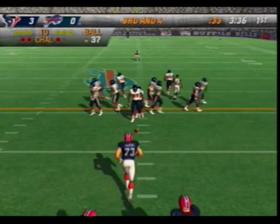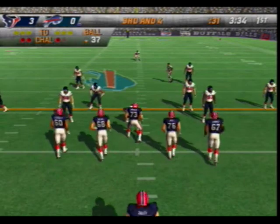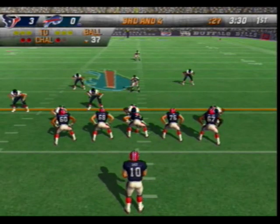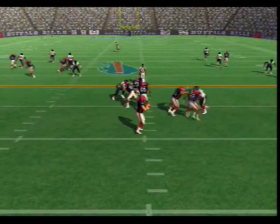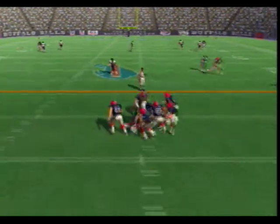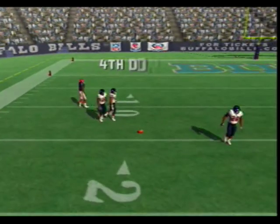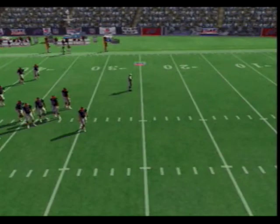Ball on their own 37. Pressure launches this one to the left. Ooh, nearly picked off. He's able to break up that pass, and it saves what would have been a very big game.